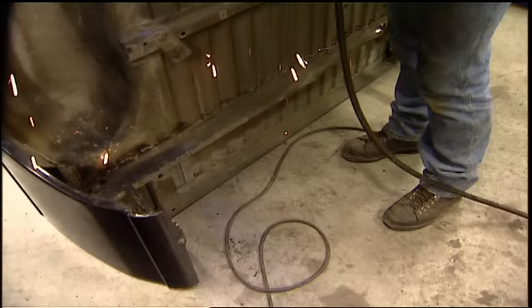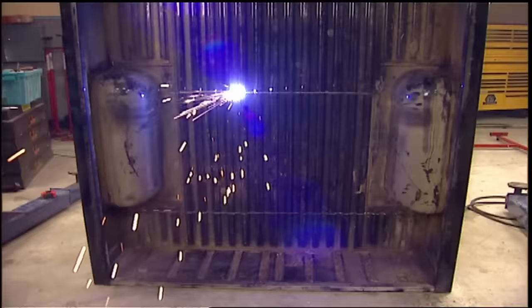Since we've created a giant C-notch out back, we've got to cut out the bed floor for a frame, axles, and tire clearance.